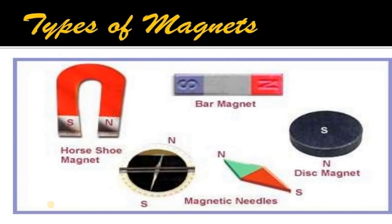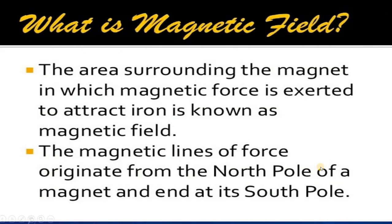Here you see the horseshoe magnet. This is the bar magnet, and always remember, magnets have two poles, the north pole and the south pole. These are the magnetic needles. And this is a disc-shaped magnet or button magnet. Okay, now what is a magnetic field?